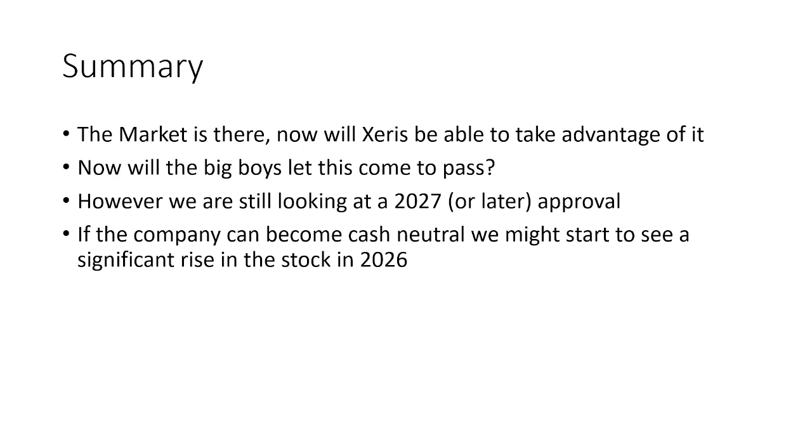So the big thing is we're still looking at 2027 or later for approval. I think I discussed that timeline pretty well. But if the company can become cash neutral, we might start to see a significant rise in the stock in 2026. Again, I think this year is kind of a wash year. I know we'll get data at the end of the year on whether we move on with another company. Obviously, another company could invest, or another deal might be made. We're going to have to see. But I believe this year will be kind of a wash. Then we look at 2026 as when we will be able to see approval in the window, and that is when I think the stock will start to explode. So it's a little bit of a way off, but we're going to continue to follow it and see how it goes.